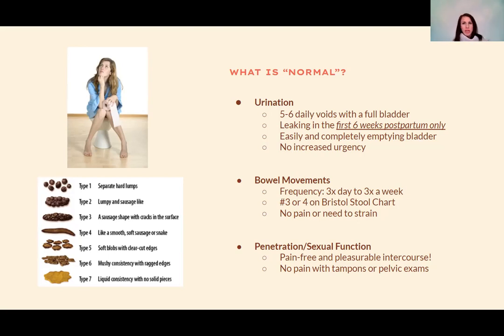For bowel function, you should see 3 bowel movements a day to 3 bowel movements a week. There's a lot more variability in what's normal there, but more than 3 bowel movements a day is too frequent, and fewer than 3 a week might be too infrequent.